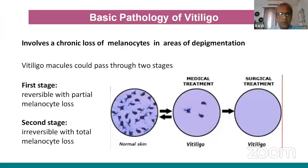Before we proceed into the subject of surgery, we should understand the basic pathomechanism of vitiligo, which involves a chronic loss of melanocytes in the areas of depigmentation. The macules could go through two stages. The first stage is reversible with partial melanocytic loss. This is normal skin. You see lots of melanocytes here, dendritic cells. In the first stage some of the cells disappear. So this is a partial melanocyte loss, and medical treatment is very effective in this stage. The second stage is irreversible with total loss of melanocytes, as you can see in the picture, where there is an absolute indication for the surgical option, which we are going to choose in different techniques to bring back the color.